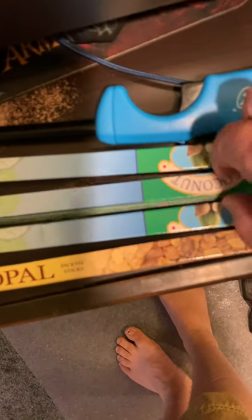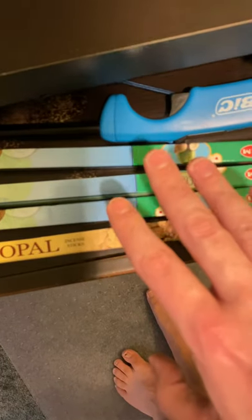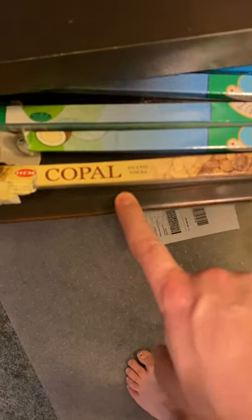But this is this coconut. Oh my God. It's amazing. It's like sex on a stick. Honestly, it smells so good. Also, copal. Copal is really good. It's not floral. It's very earthy.